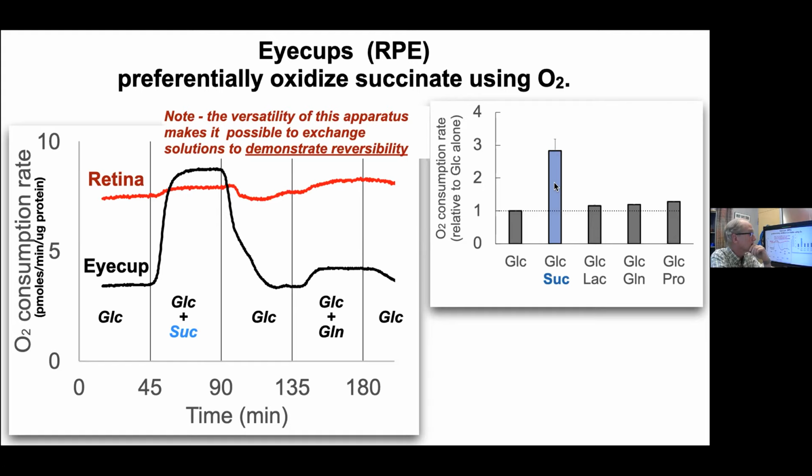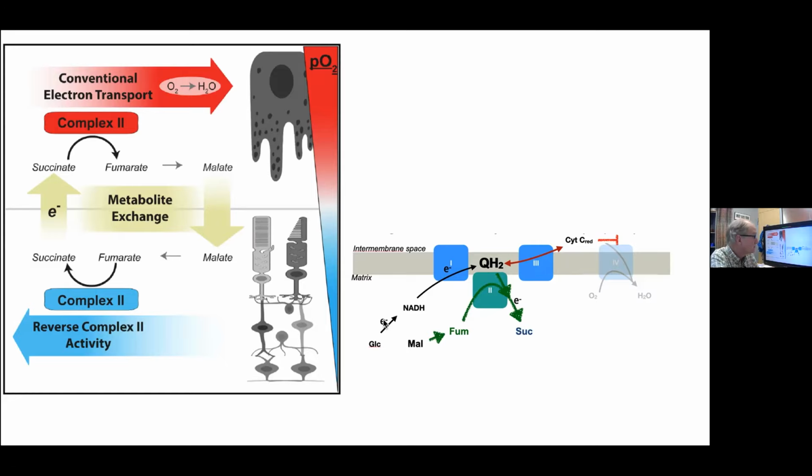So here's our current working model. We think that the electrons from glucose, being made into pyruvate, all go onto NADH. They increase the concentration of ubiquinol, and those electrons can't be transferred to oxygen. So instead, they're transferred to succinate. And so the succinate is made in the retina. These are the photoreceptor cells. The succinate's made in the retina and it's exported, and Celia Bisbach is in the process of trying to identify what the transporters are for succinate going out of the retina and into the RPE.